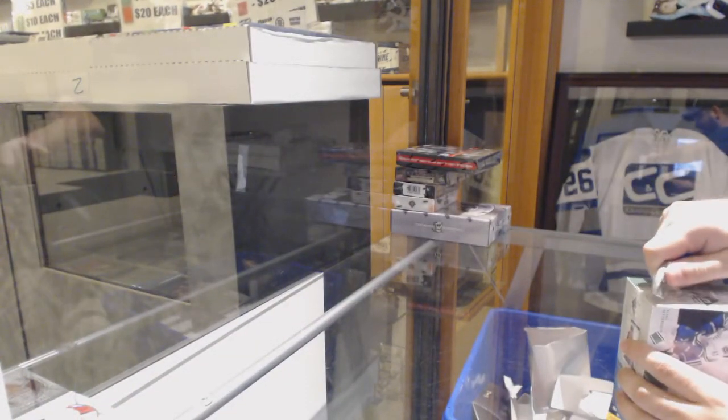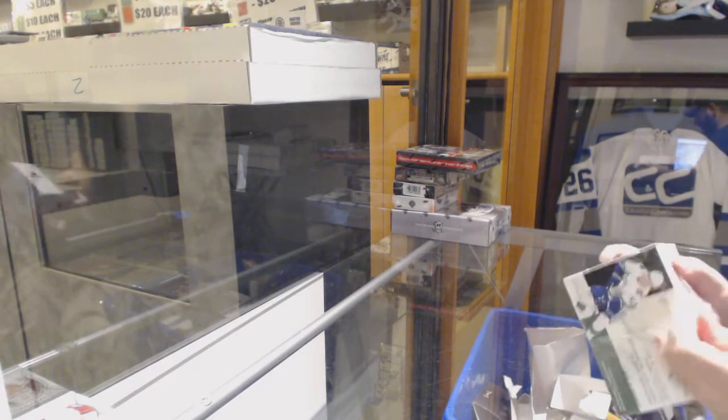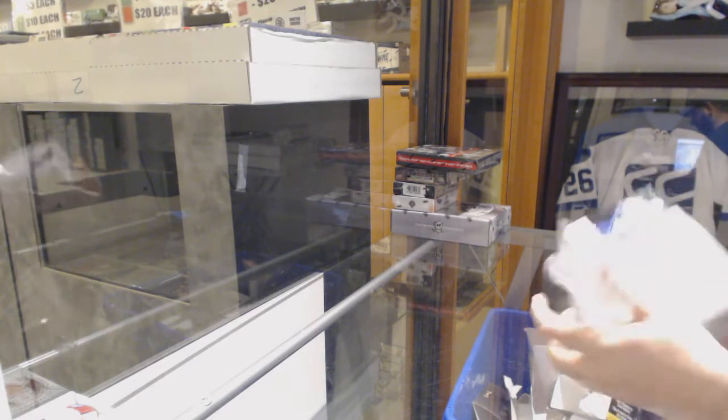Alright, let's see if I can pull another, like, Kotkaniemi type thing out of this bad boy.